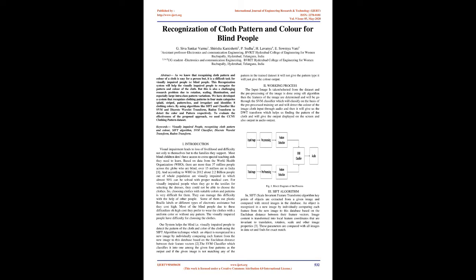We have developed a system that recognizes clothing patterns in 4 main categories: plaid, striped, patternless, and irregular, and identifies 8 clothing colors. We use algorithms like SIFT, a classifier like SVM, and the Discrete Wavelet Transform and Radon Transform to detect the color and pattern respectively. To evaluate the effectiveness of the proposed approach, we used the CCNY Clothing Pattern dataset. Keywords: visually impaired people, recognizing cloth pattern and color, SIFT algorithm, SVM classifier, Discrete Wavelet Transform, Radon Transform.